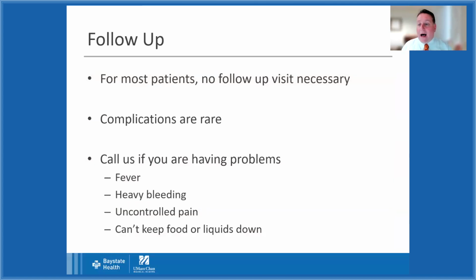And so for follow-up, most patients don't need to return for a physical follow-up visit because complications are rare, and most of the time, you don't need to come for a follow-up exam as long as you feel well.